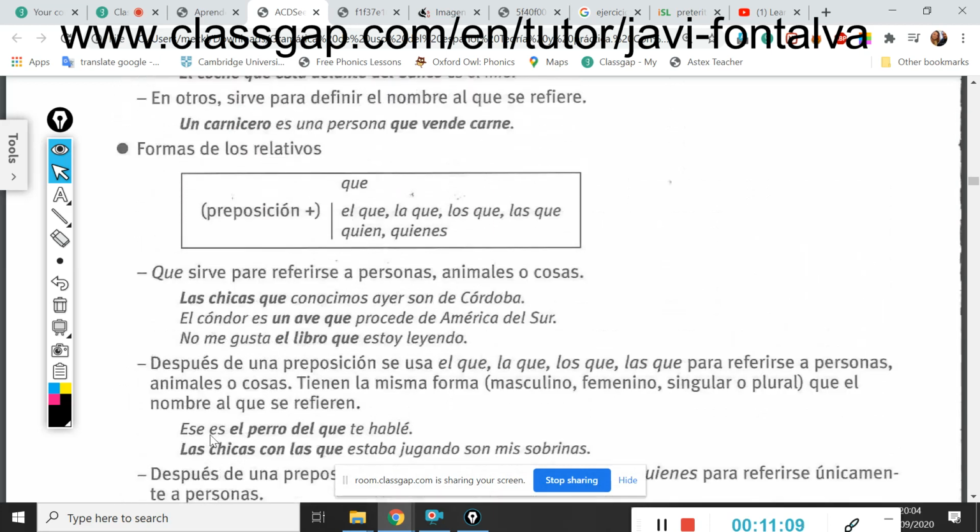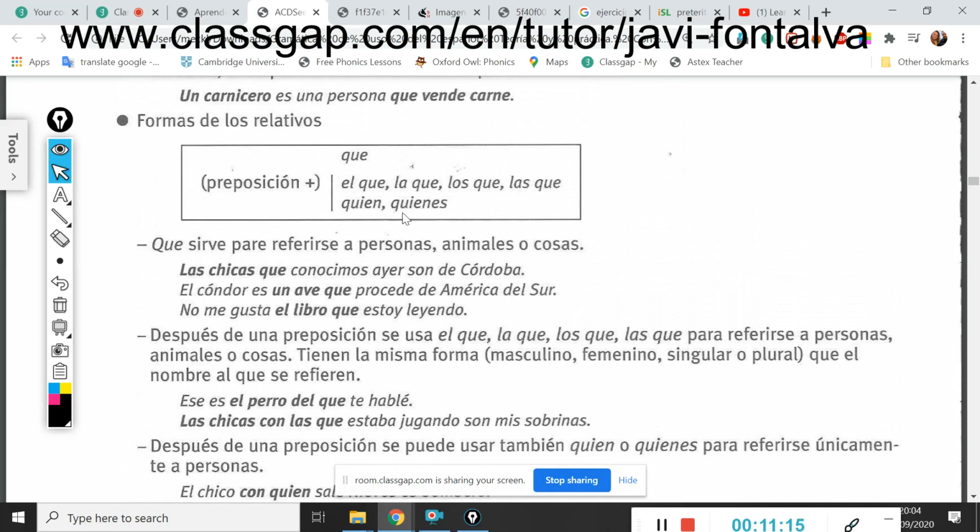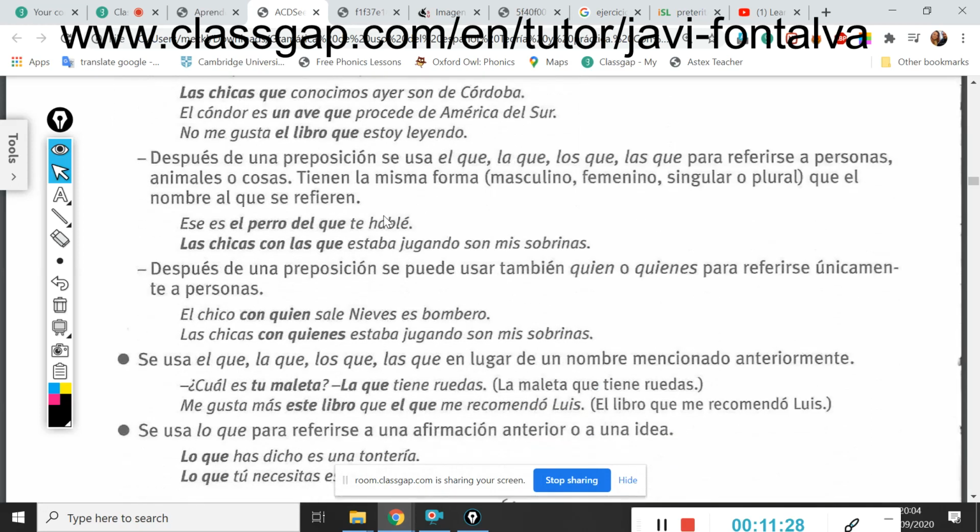However, there is another option, which is more formal, which is these two: con quien or con quienes. Basically, it means the same. It sounds more formal. So when we're speaking, we will usually say con el que, con la que, con los que, or any preposition. That means this sentence here, las chicas con las que, you can also say las chicas con quienes. It means exactly the same. You have it here at the bottom. It's just another, more formal way.